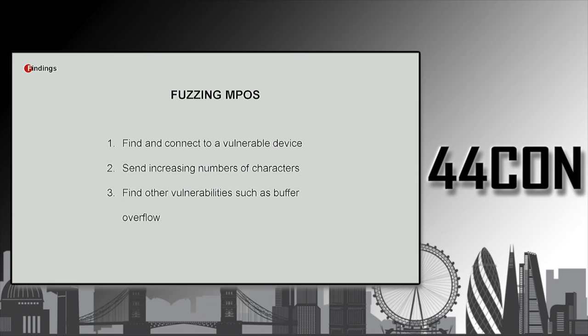for mobile point of sales terminals. So what do I mean by fuzzing? I mean that we could connect to a vulnerable device. We can then send increasing number of characteristics to the device to potentially identify other kinds of vulnerabilities. For example, if it restarts, we might be able to find some sort of overflow vulnerability.